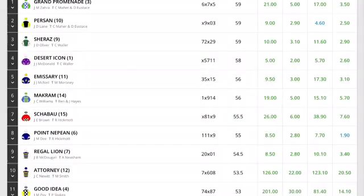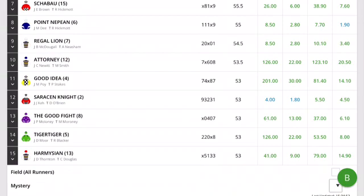Race 5 is the Group 2 Herbert Power Stakes, a win and you're in the Caulfield Cup next Saturday. The market says that Saracen Knight's the favourite at $4 for the 53 kilos for Jamie Carr. Has been the favourite since the market opened. Regal Line's been solid around that $8.50 mark. Point to Pan's been really well supported, 12 into $8 since markets opened. Emissary 11 into $9.50. Desert Icon's been sold around that $5.50 mark. Shiraz always $10 and Persan always $9.